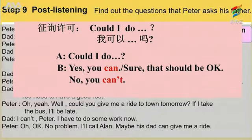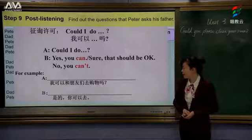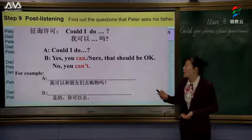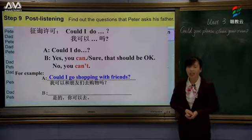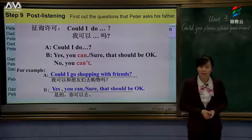Or, no, you can't. Now, for example, how do you say, can I go shopping with friends? Yes. Could I go shopping with friends? And the answer: yes, you can. Or sure, that should be okay. So, boys and girls, we can use could I do something to ask for permission. Do you understand?